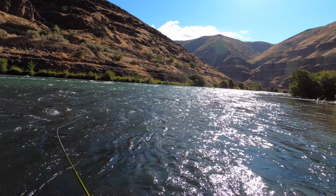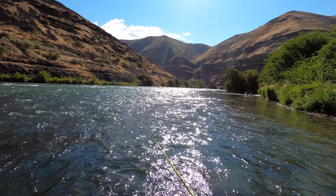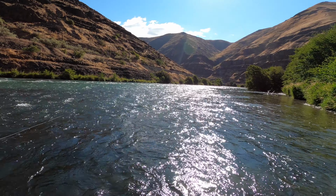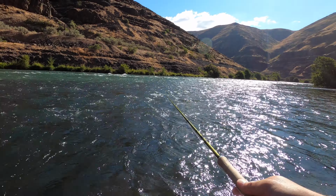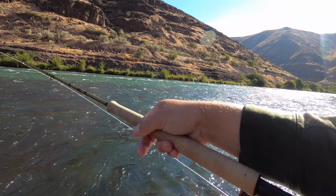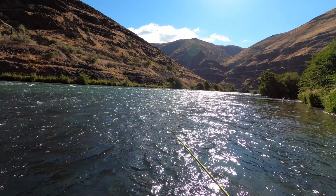Got a sink tip on there. It's a pretty heavily weighted fly, so we're getting it down into the zone. Oh, I had one take right there. I don't know if he came off that ledge out there. It's kind of a shelf. I think he maybe chased off that shelf. See if we can get him to eat harder this time.